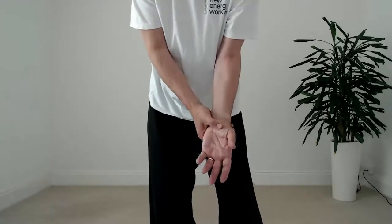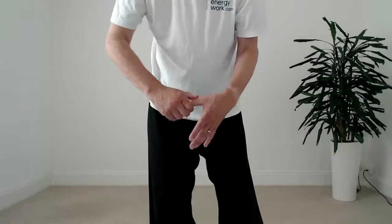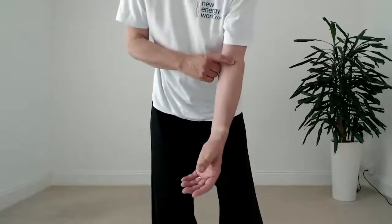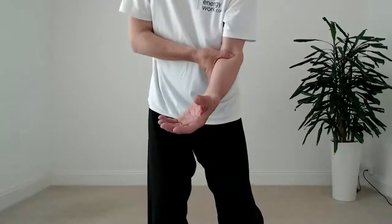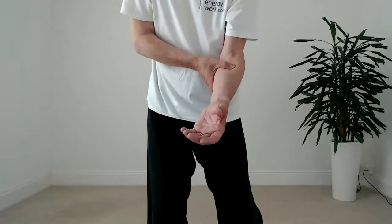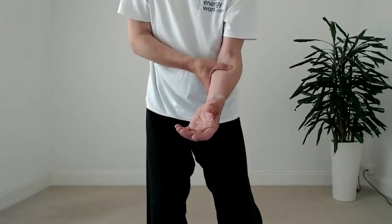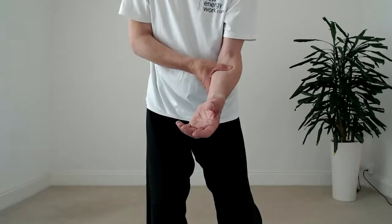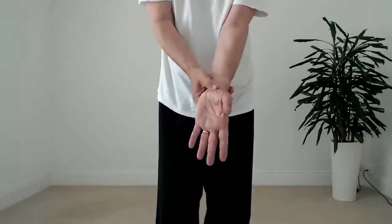There we are. And then down to the thumb. Yes, it's lung 5. Holding. And then working down. You find any places that just give you a nice cool feeling in the lungs. I've got one right there. We can focus in on that. Make the most of it.